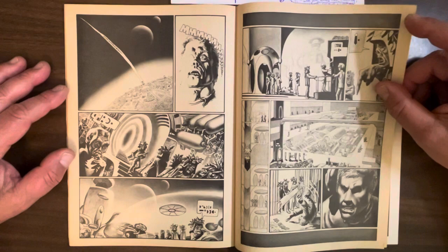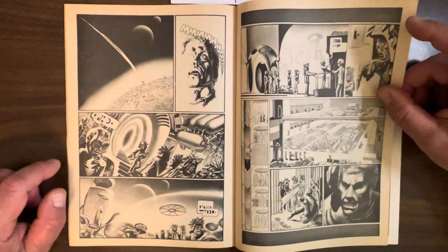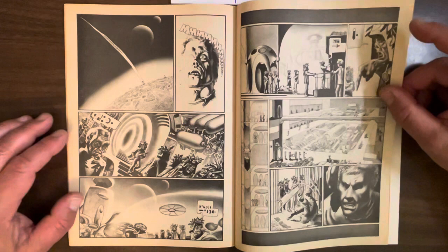So we're on this alien planet, all this crazy alien architecture and technology. I like this, how their language is depicted in the word balloons as some kind of pictographic font Corben devised. Very interesting.